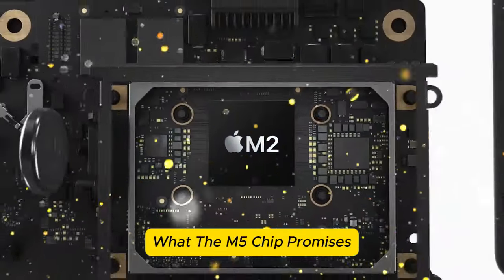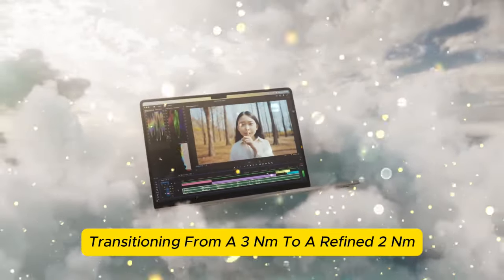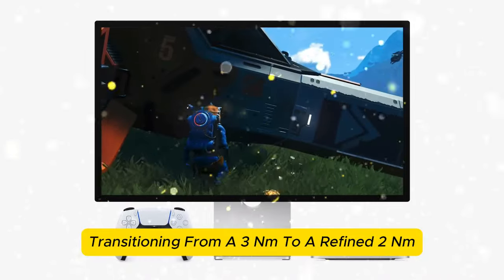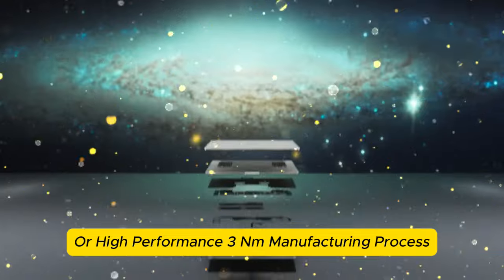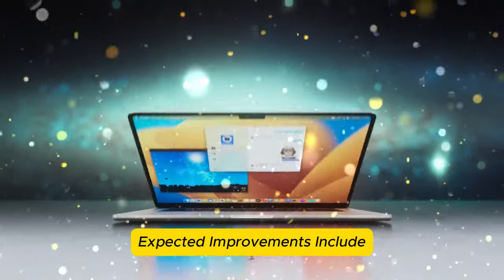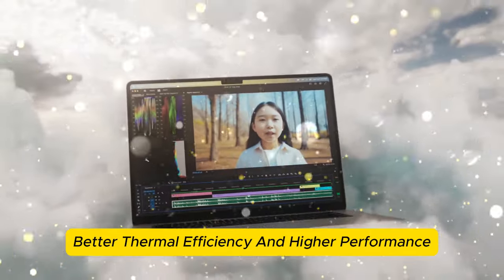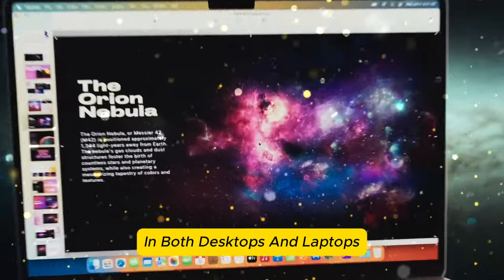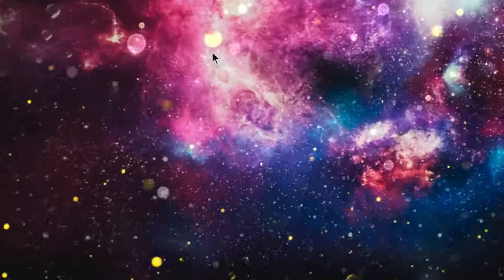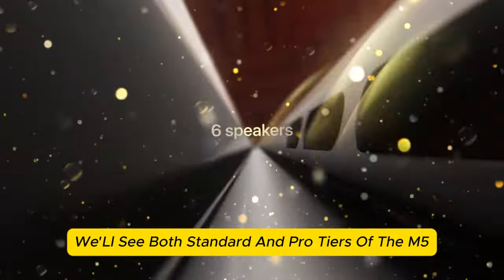What the M5 chip promises. Rumors point to a major leap, transitioning from a 3nm to a refined 2nm or high-performance 3nm manufacturing process. Expected improvements include increased transistor density, better thermal efficiency, and higher performance, especially when compared to industry leaders in both desktops and laptops. Multiple sources suggest we'll see both standard and pro tiers of the M5.